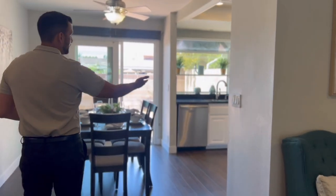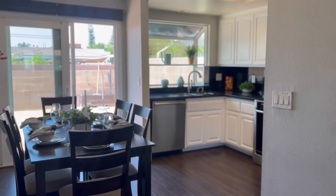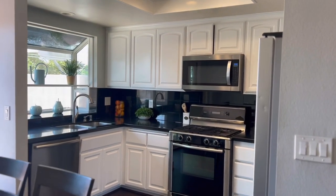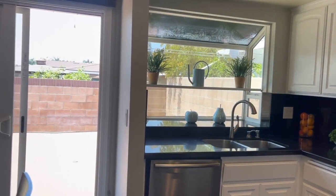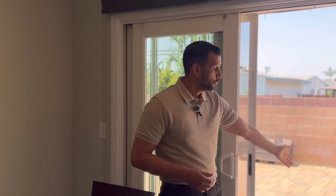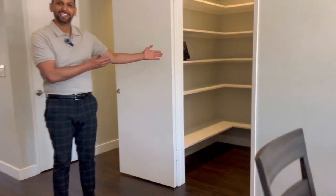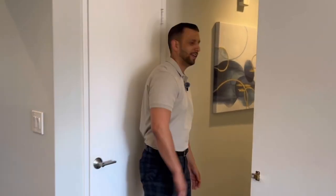And also, you have access to the kitchen that has a view to the outdoors, just in case you want a barbecue or your kids are playing out there. Kitchen has been refinished, double pane windows, new sliding glass doors, new pavers into the backyard as well. This is my favorite part, the pantry. Let's go down the hallway.